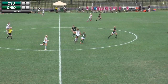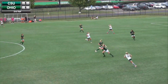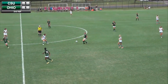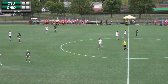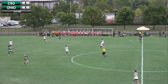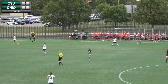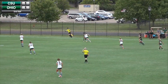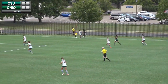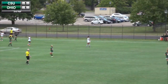Here's Darrow in the center circle. Now to Molesky. Tries to lead Townsend, but unable to do so. Yeah, that was less of a bad pass and more of a great step in by Tony Dixon, the redshirt senior defender for Cleveland State. We haven't seen the Vikings really cut off the passing lanes too often for Ohio, but that was one example of them doing that very, very well.